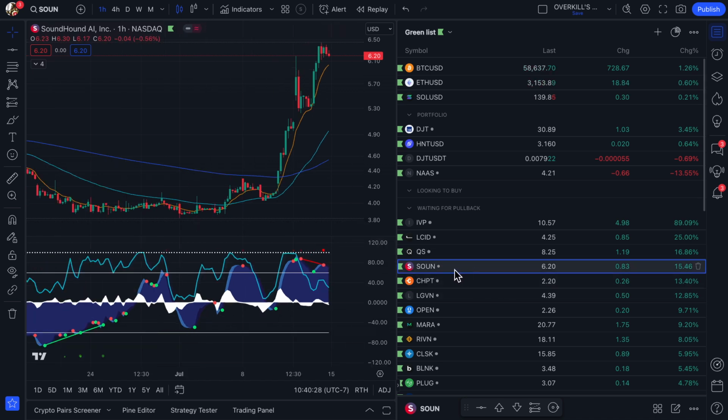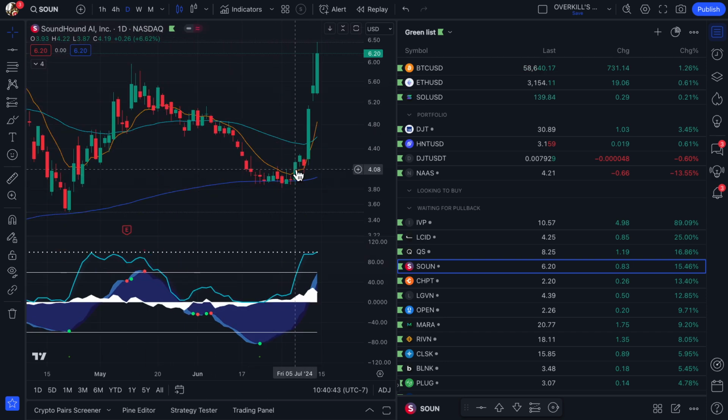This was my top pick last week. I posted that on Twitter and in Discord, and I saw the breakout over the 50 here. You got the pullback on Tuesday at $4. I just wasn't paying attention. The thing ripped all the way up to $6.50 and had a beautiful, beautiful move. Again, the breakout was this candle right here.